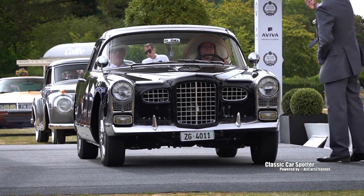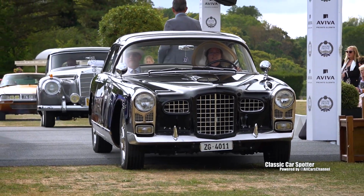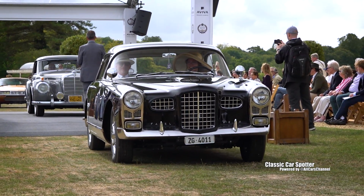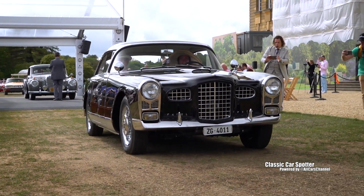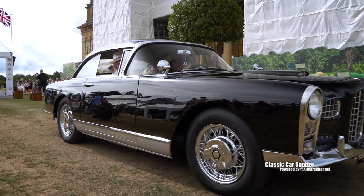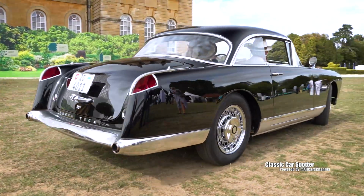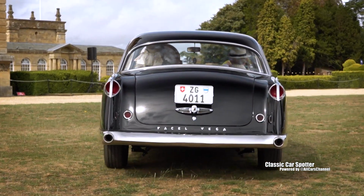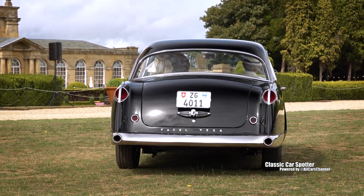300 SC, and what a restoration on this Mercedes 300 SC. Again, a car that I know well, and a car that I saw at Vanessa, and I was able to spend some time with it. And I don't say this lightly, this is probably the best restored 300 SC that I have ever seen. And it is the best specified car. Factory sunroof, fitted luggage. This is the rarest and most desirable of all the post-war Mercedes.